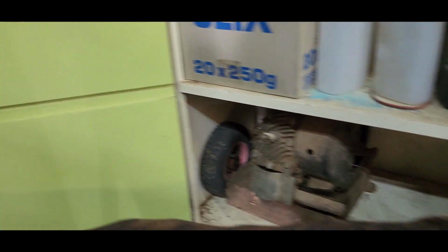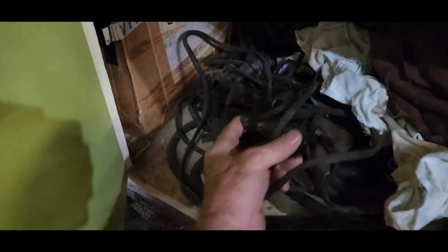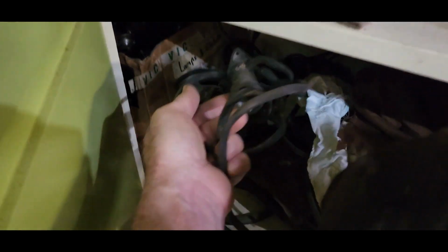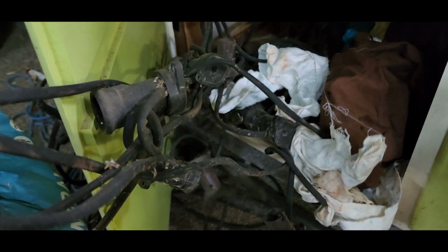Let's look in the next section. Oh, that one's locked. That side's open. More rags. Oh, what's down the bottom? We're running out of light over this side of the shed. We have... Oh, that's some old party lights. Well, they're not going to be any good at all. In fact, we can just chop the fittings off and the cord can go in the scrap.